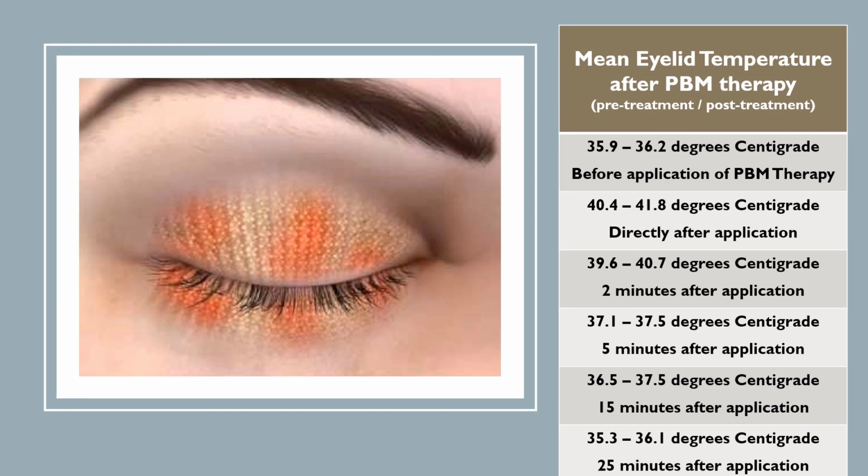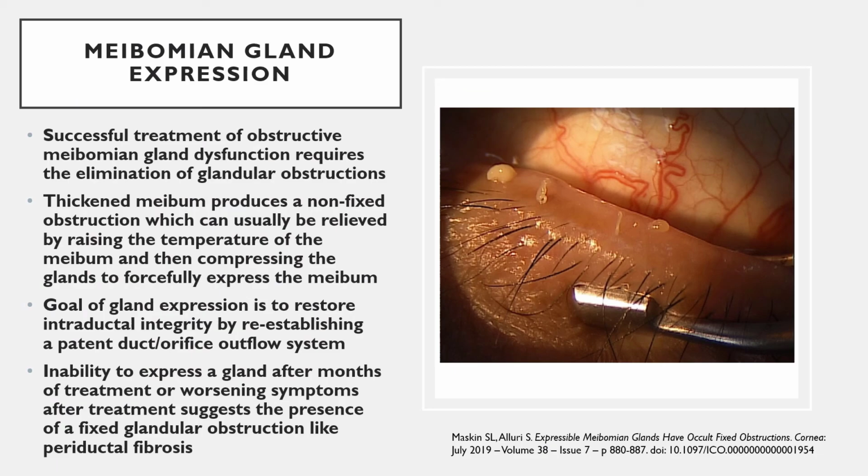But I try to see if we can get the job done without me having to do it. This is what I'm talking about, the meibomian gland expression with the meibomian gland expressor forceps. I don't want to really read these bullets. Y'all can see them, and it's just what I talked about.